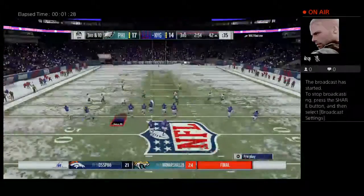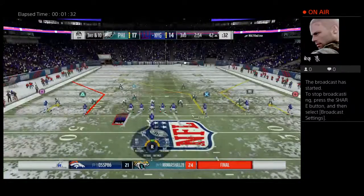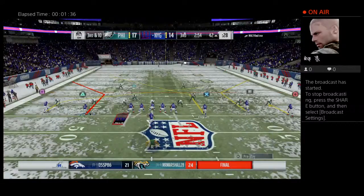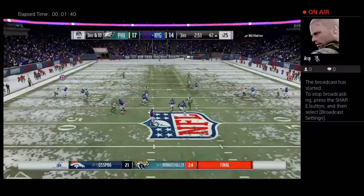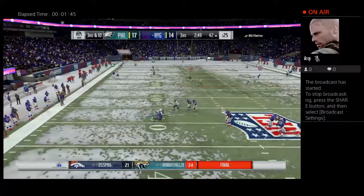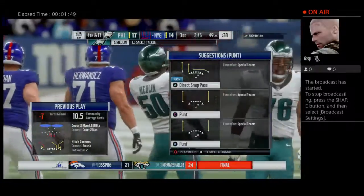Another throw on 2nd down, and this one incomplete as well. Big play coming up. Here's 3rd and 10. I would expect to see some pressure here. Hurry up, here we go. Green 39, Green 39. Detroit, Detroit. The pressure drops off as they'll look to throw. Buying time to his left. And he can't find anywhere to go with it, and he goes down.